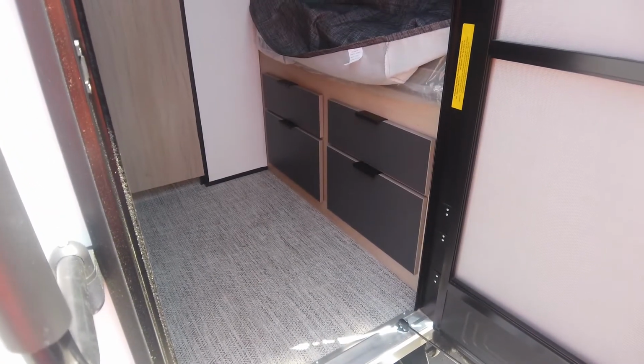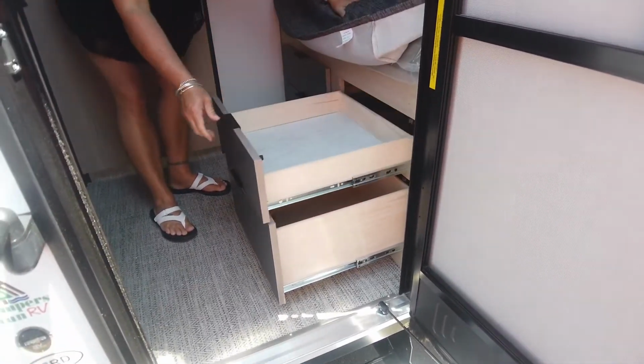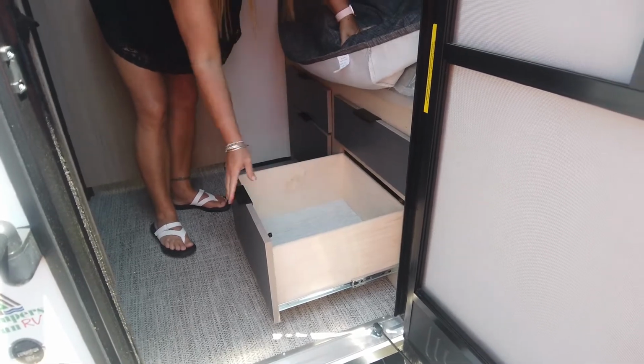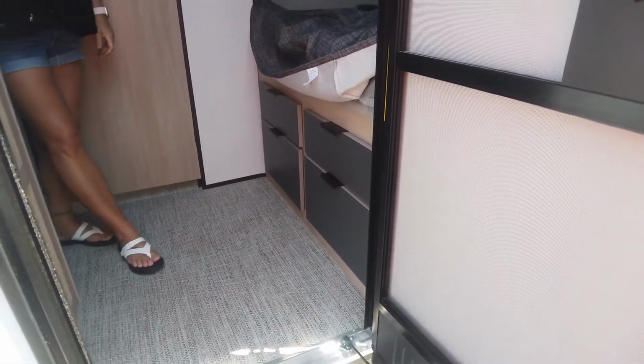Open the door up. First thing you're going to see when you open the door is they got drawers underneath where the bed is. So that's really a pretty cool feature. And there's Mel. Hi, yeah, these are great. These are really big drawers. Yeah, it's a good use of space. It's easy, you slide. Space that they didn't waste.